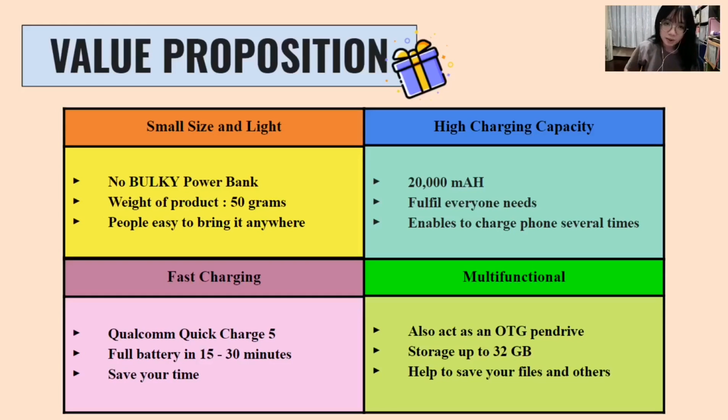1. Our product is small and light. Most of the power banks in the current market are bulky, but our power bank is definitely different from them. The weight of our product is only 50 grams, and this makes it more convenient and easier for people to bring anywhere. 2. High charging capacity. Although our SML power bank is very small, it's very powerful because the capacity of the battery inside can be up to 20,000 mAh. This basically can fulfill everyone's needs and enable people to charge their phone several times.